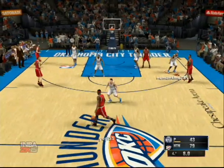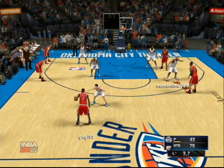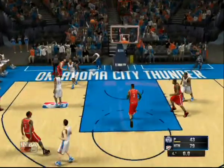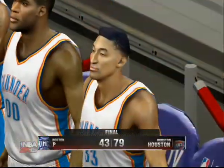Here's Morrow. Pulls up. Off on that one. So we see Houston taking the W here.